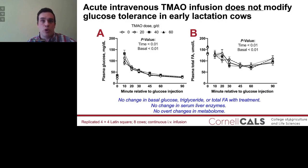We also measured plasma glucose, triglyceride, and total fatty acids every day of the experimental period in samples collected before feeding. We did not see a treatment response. We performed a serum liver panel to look at different liver enzymes that we could better understand hepatic health in these animals that were given TMAO. We did not see any change with treatment.